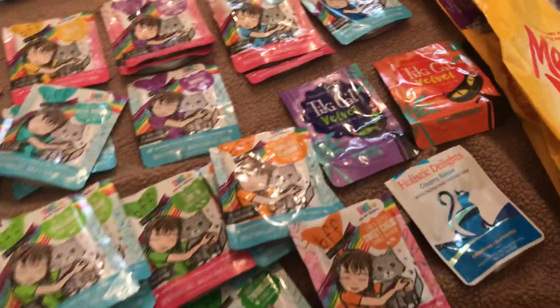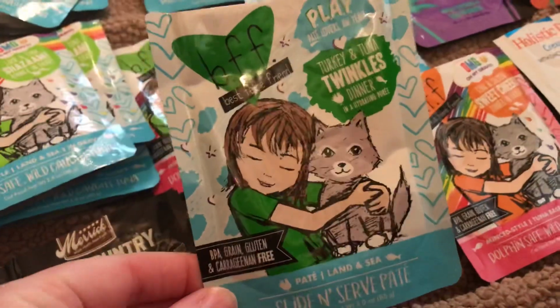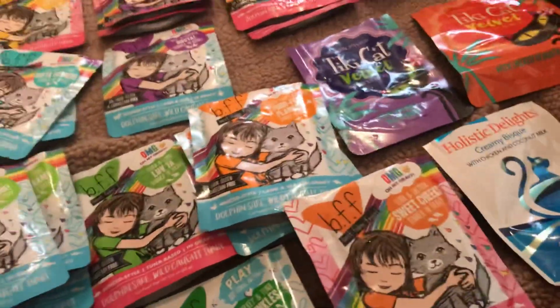So we finished a lot of flavors. Weruva has come out with a new one, it's called Slide and Serve. It's the same flavors. Hey, Barry. The same flavors. They aren't really thrilled with it. It's almost like a little slimy. I guess that's how it comes out of the bag. Turkey and salmon, they love that.